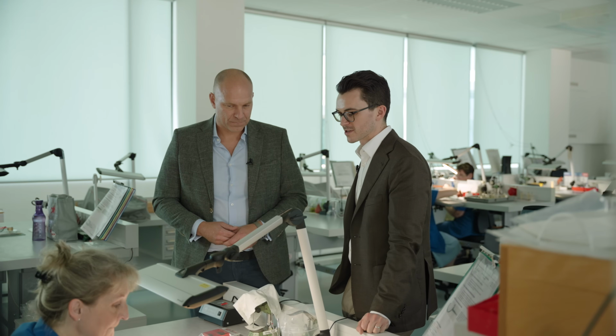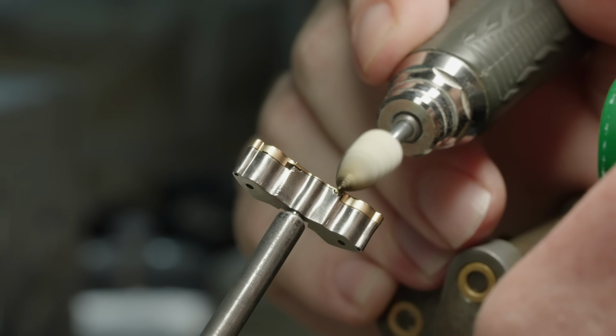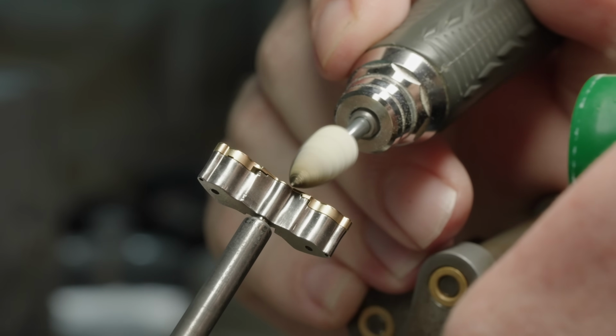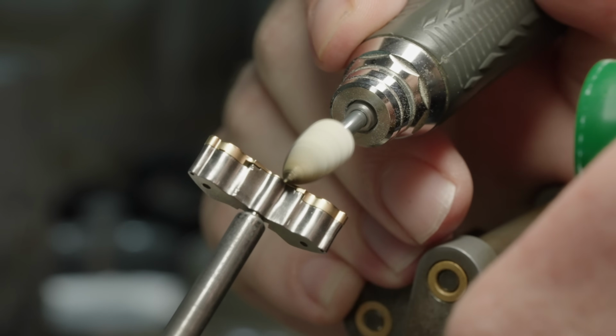And this is where you start to see that separation between many different brands, where you're getting into these highly finished components. You're not just assembling a watch, but everything is going to this additional level of scrutiny to really look the part.